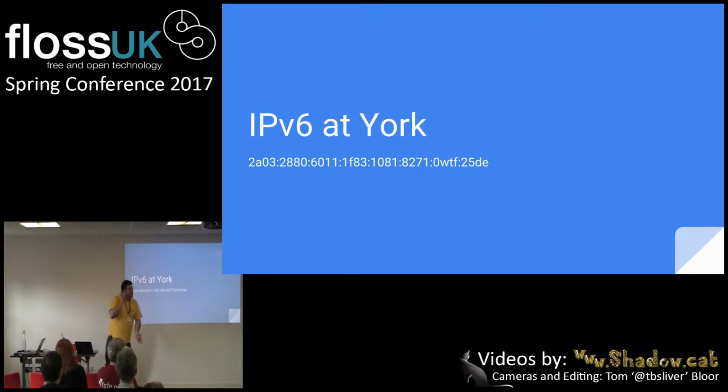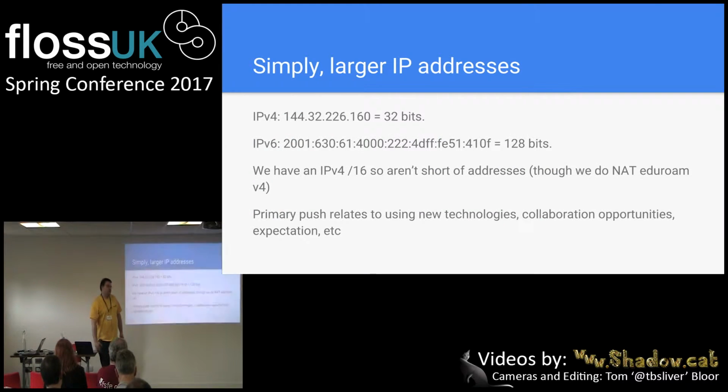Right, so IPv6 is a modern technology. It's only been around 25 years, and the world is finally starting to realise this, especially including at York. I'm from University of York. I'm basically pushing us to roll this out because nobody else is. So very, very quickly, I'm sure you all know what IPv6 is, why it's a good thing.